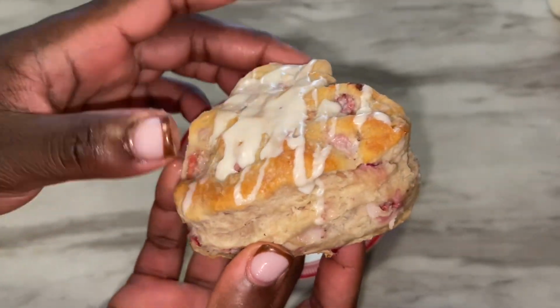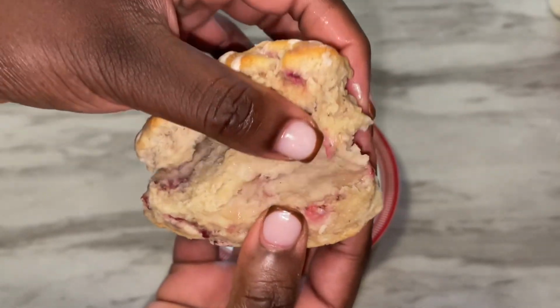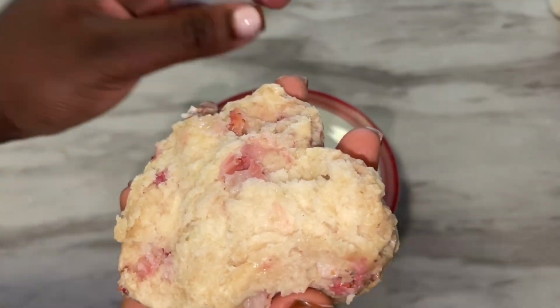Here we are. Yes, pull. Ooh. Yes. Oh my goodness. Ooh, nice and flaky. All right, you guys. So I split it a while ago, but okay, let's see. That is so good. Oh my God, y'all. It's buttery, fluffy, light. I do need just a little more of the icing. So hold on. A little bit. All right.